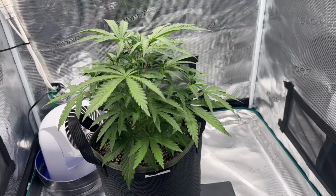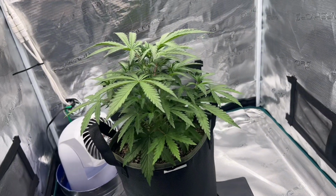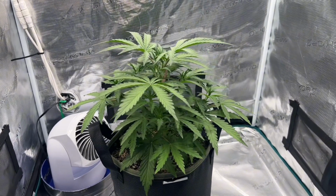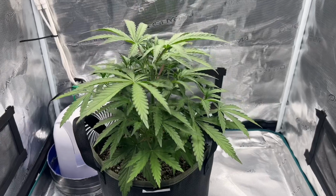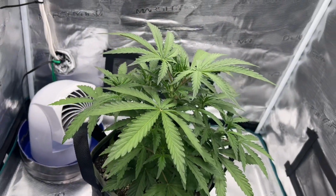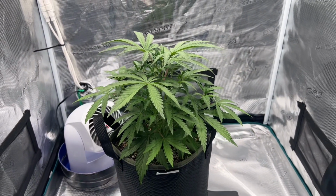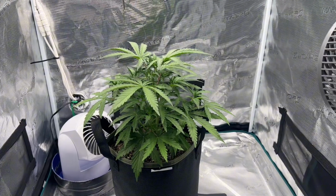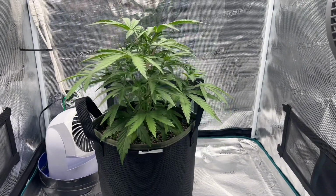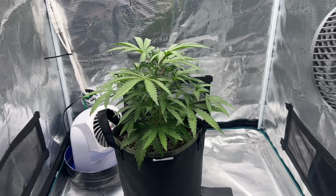And to make sure growth doesn't stall out, I'm also going to be giving the first dose of nutrients today in the reservoir. I definitely have seen that stretch or the growth in veg stall out because of lack of nutrients. And I want to grow this plant as big as possible, so I want to see a lot of stretch. So let's head out to the reservoir and see what's going in.